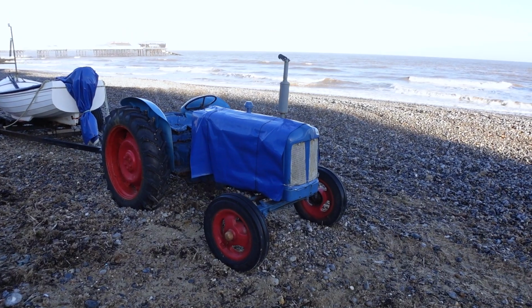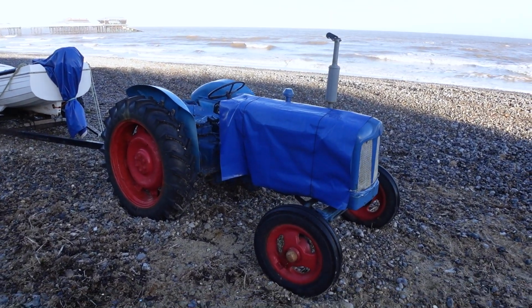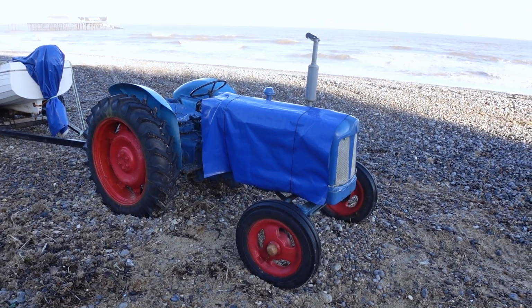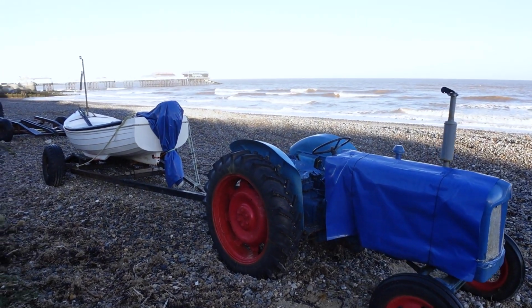Check out this old tractor. You've got to respect that. It's been looked after too. It's got a plastic cover over it, protects it from the wet. Obviously still being used.